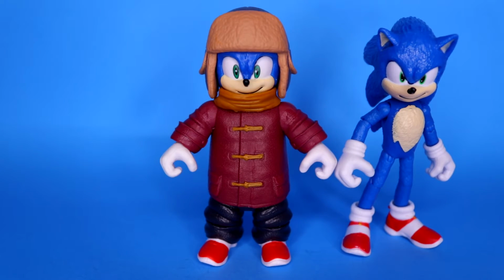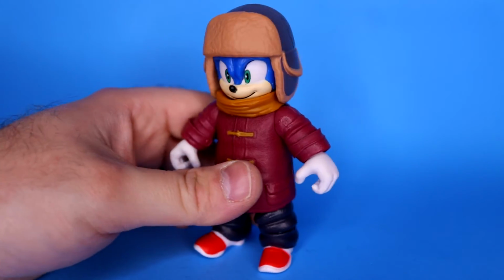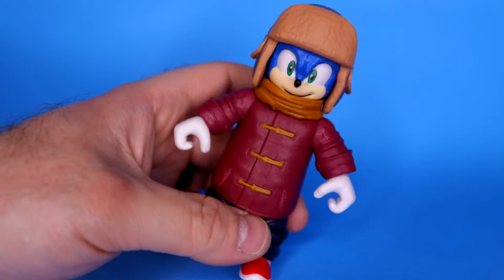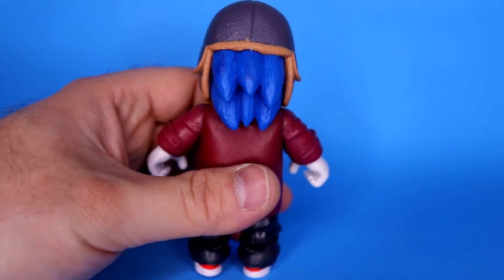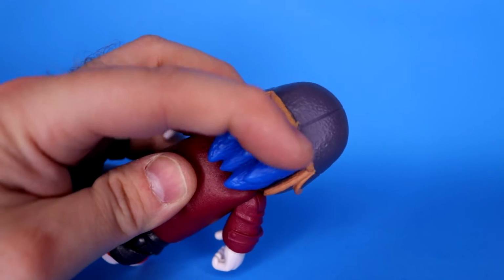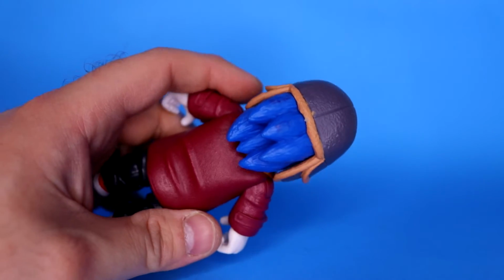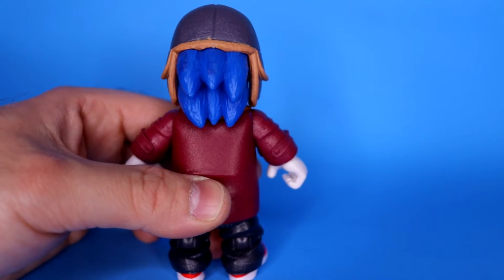But anyway, let's go over Snow Sonic individually because there's more I want to go over with him. Like I said, the face looks fantastic, but the rest of him, you can see how his quills are all crushed in. Mine has a little bit of red paint on this top set of quills. That's going to vary from figure to figure, and obviously you can't see that from the box, so that's going to be a risk you're going to have to take.